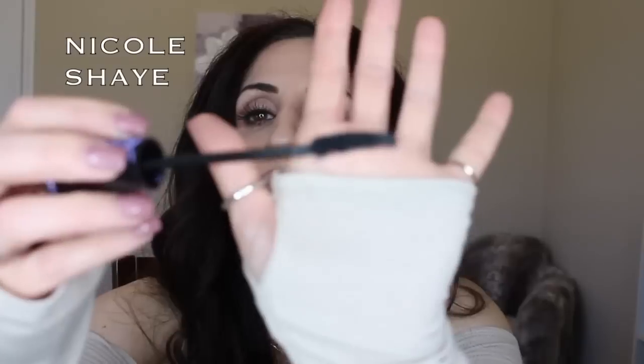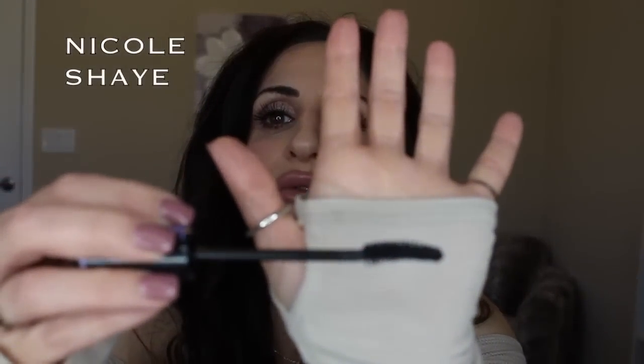Mascara. This is the Essence Lash Princess Sculpted Volume Mascara. I'm obsessed with this. It makes my lashes look so good. It's like a $2 mascara that is probably always sold out at Ulta, but I had ordered it online. So good. It's curved and it's a bit on the drier side. I found lately I've been liking drier formulas because I feel they're easier to work with and layer.